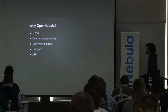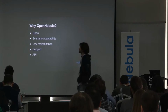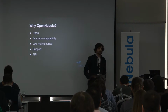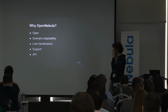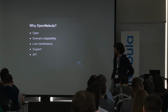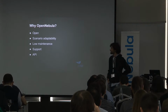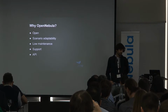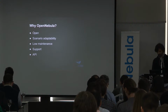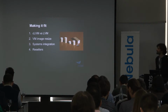Open, obviously. It was really easy to adapt OpenNebula, probably the easiest of what we tested, which is very, very important. Low maintenance, as I said, we had a small team, so it's an important thing. Support and a really powerful API, which is big. It's very, very important for us, and you will see why in a few seconds.